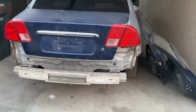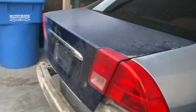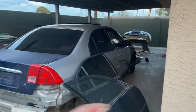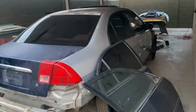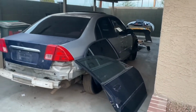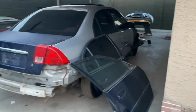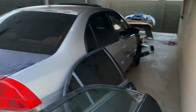All right, guys, so the new trunk is in. I just tested all the lights. Everything works good. Looks nice, better than this one. Well, it's not better because the color is not the same, but here's another sneak peek into a future video. I'm gonna be spray painting this car with spray cans. So stay tuned, guys, stay tuned. I'm gonna work all night today to make sure we get those doors swapped out as well. And then after we put everything back together, we might even detail the car tomorrow though. But tonight we're for sure gonna get these 2 doors in.